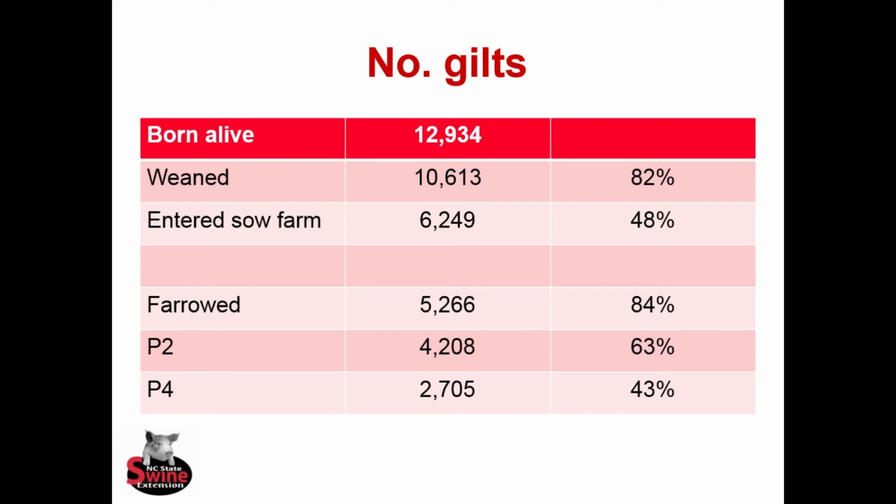And so here's a breakdown of the gilts in that project. 12,934 tagged, 82% of those were weaned, and then 48% of those entered the sow farm. So not all the gilts had an opportunity. They have extra gilts in that flow that go to market if they don't need them, so that's why it's at 48%. And then of the 6,249 that entered the sow farm, 84% farrowed at P1, 63% farrowed at P2, and 43% farrowed at P4.